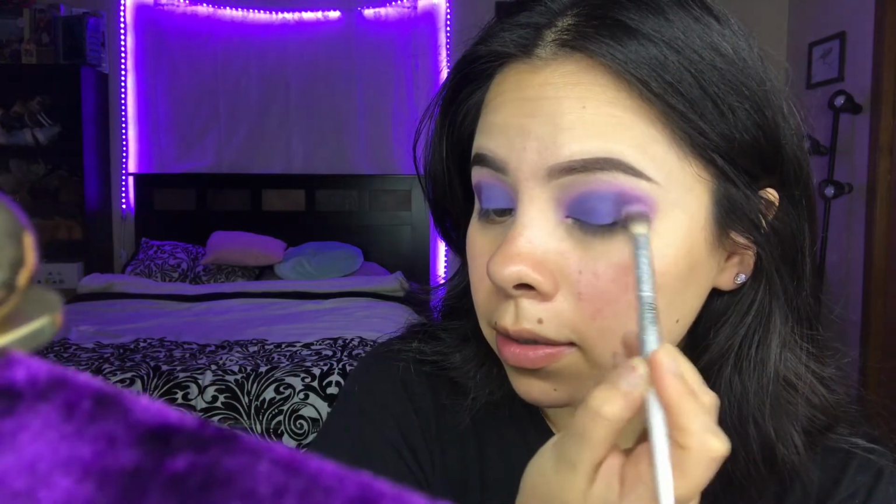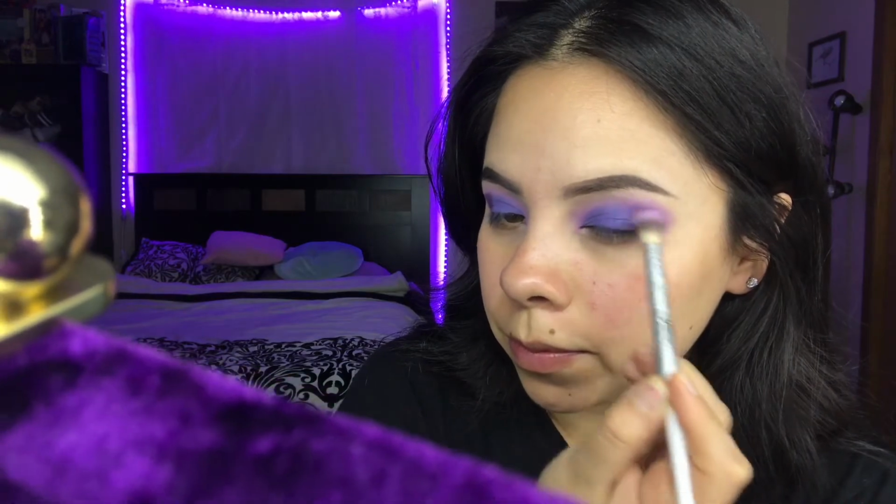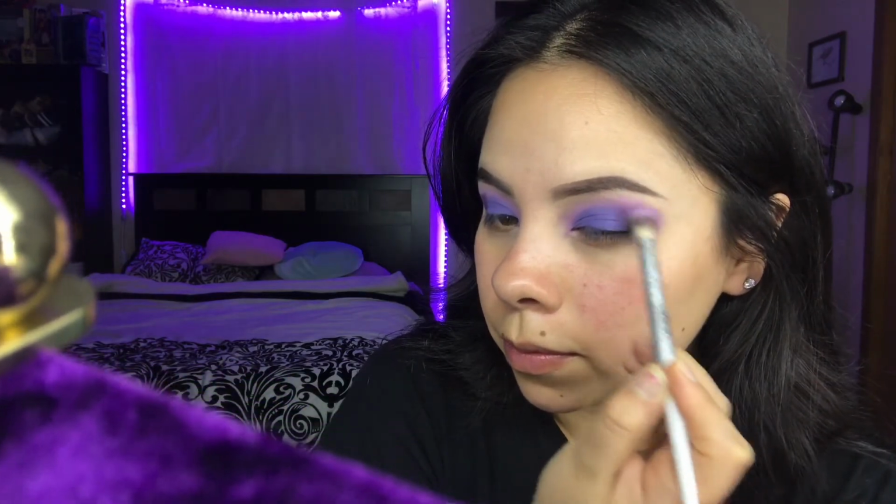After that, I'm gonna go in with my fluffy brush, and I'm just gonna smoke all that out, blend it out, so we don't have harsh lines. I decided I wanted a little darker on the outside, so I'm gonna go in with the Executioner shade.